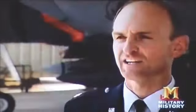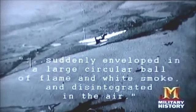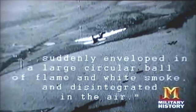On August 12, 1944, Kennedy took off on mission number 3. Joe Jr.'s mission should have been a really short one. He and his co-pilot, Wilfred Willey, really just needed to take this bomber off, get it into straight and level flight, and then bail out. While they were still over Britain, there was a premature detonation. As a secret report said, the plane was, quote, suddenly enveloped in a large circular ball of flame and white smoke, and disintegrated in the air. The bodies of Kennedy and his co-pilot were never found.